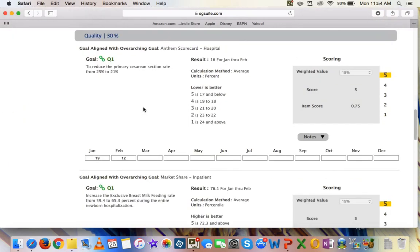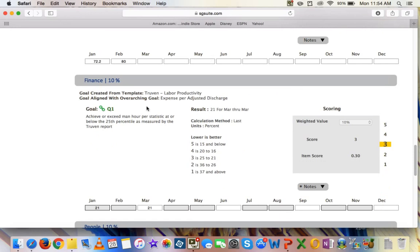Let's pick something different. Let's look at, actually down here under finance, achieve or exceed man-hour per statistic at or below the 25th percentile as measured by the Truven report. Well, this is aligned with the goal on expense per adjusted discharge. We have very specific goals about how to get to a lower number there. And it's actually created from a template this time.